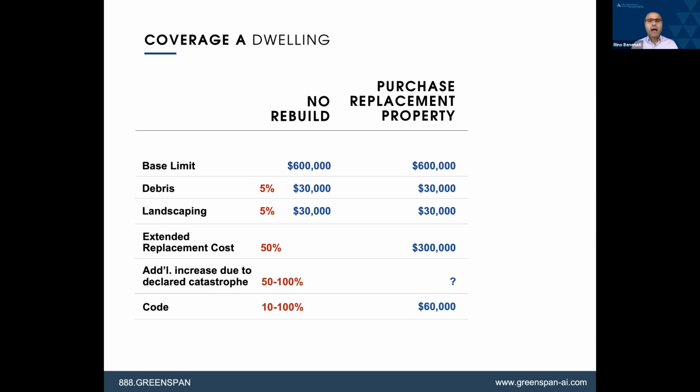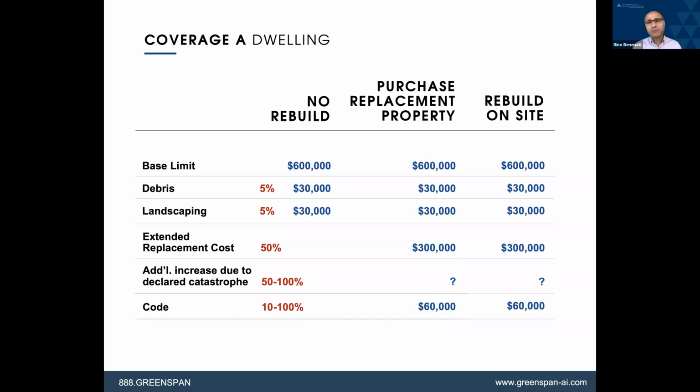So that's the second option. The third option is if you rebuild on site. Now, everything remains the same as it does in the second column. It's just the same. So if you rebuild again, right on where you lost the home, you're going to be entitled to all these benefits. And what you give up again is the no rebuild.